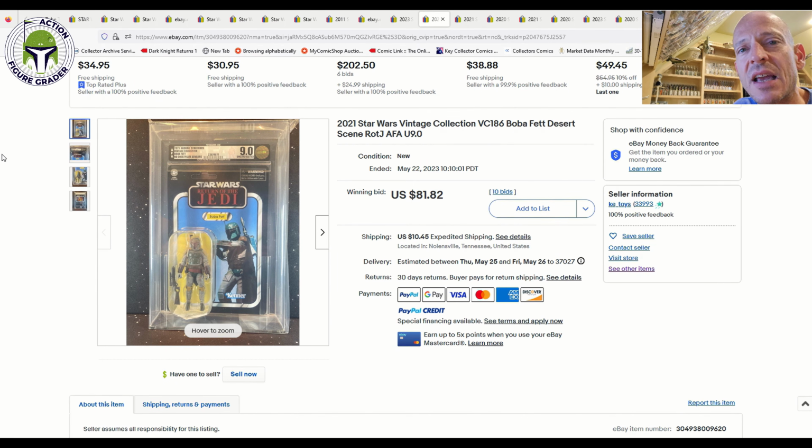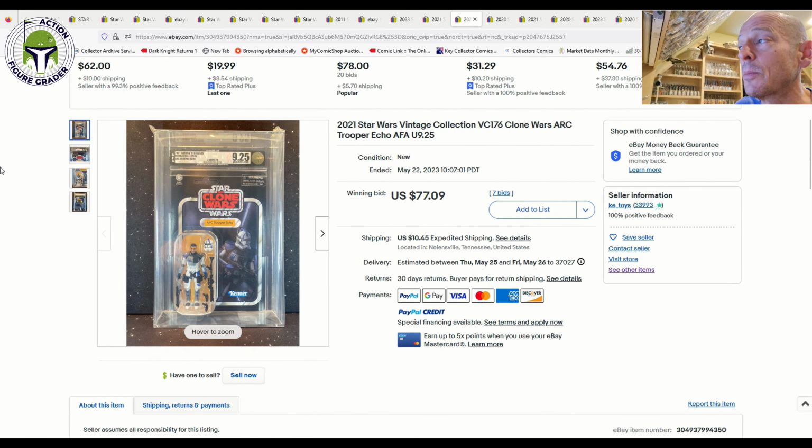That's about the lowest price I've seen for the no chest sensor Boba Fett, the very first release before they made a running change to fix that. But an uncirculated 9.0, that's a pretty good deal. $81 plus $10 shipping. ARC Trooper Echo 9.25 uncirculated. That one also was a good deal, $77 plus $10 shipping.